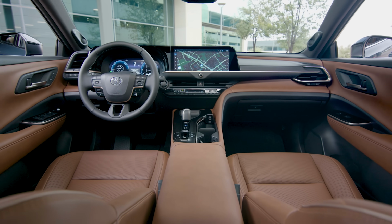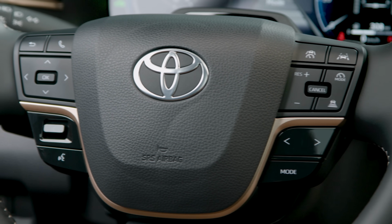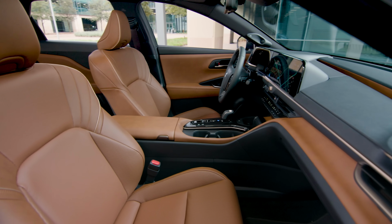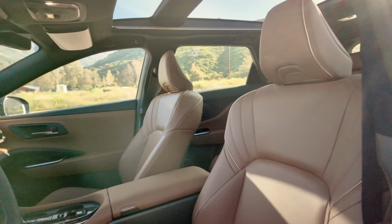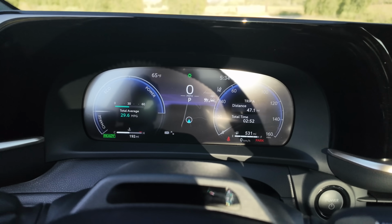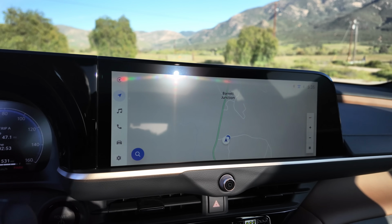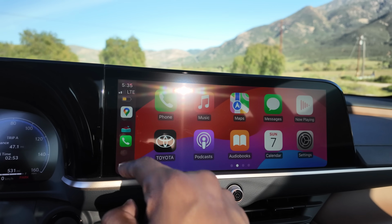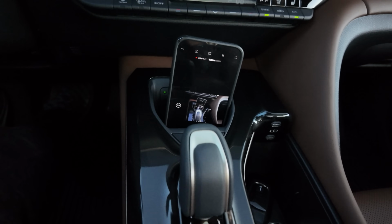The cabin of the Crown Signia fits in with the current Toyota interior design language. It's a simple yet functional style with quality materials and bronze accents around the cabin. Some great standard features include heated and ventilated leather front seats, heated steering wheel, a 12.3-inch digital gauge cluster, a 12.3-inch touchscreen that uses Toyota's latest multimedia system, wireless Apple CarPlay and Android Auto, and a vertical wireless phone charger.